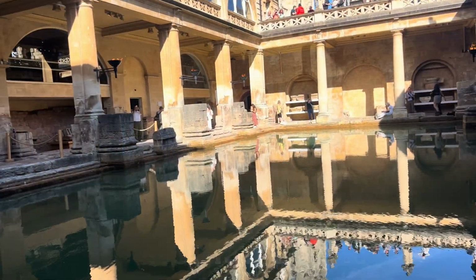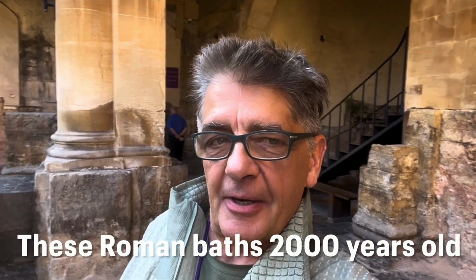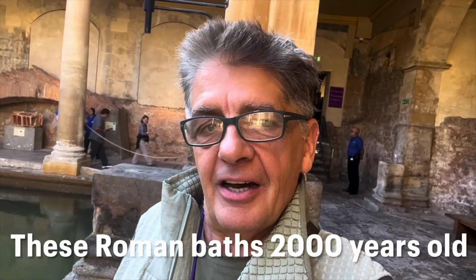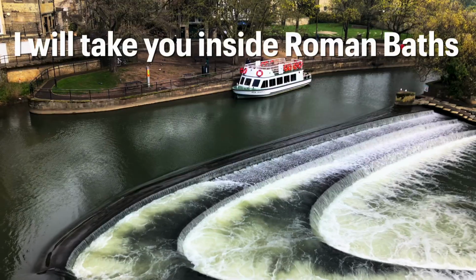So I'm here today at the Roman Baths in Bath today. Wow, this is really something spectacular. My first time ever seeing this. It's amazing. Some of this dates back to 76 AD.